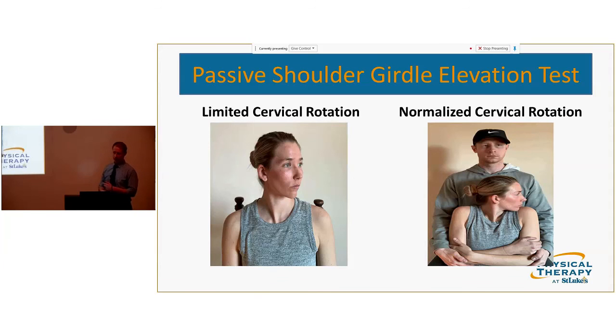The other component looking at the cervical extension rotation is the shoulder girdle elevation test. So what we'll see here is limited cervical rotation. Oftentimes, low sitting shoulder. You can see her right definitely sits lower than her left. As you come through and elevate now, you start to see normalized movement. To me, that tells me that something muscular is, I don't necessarily say tight, but it's just not in a great position, and that's a lot of times where the scapula comes into play.